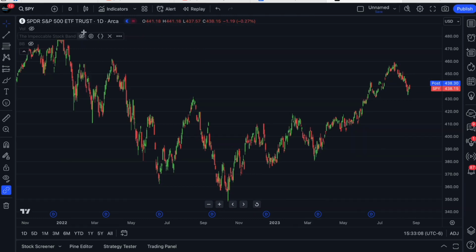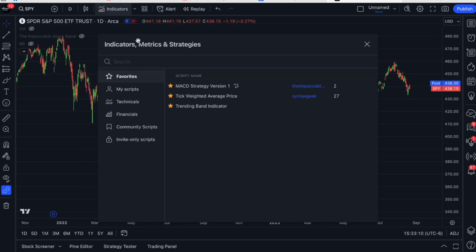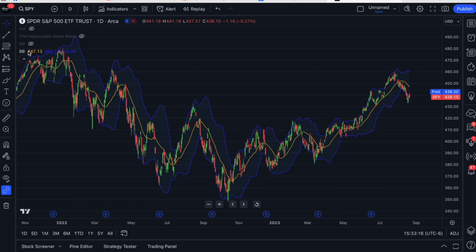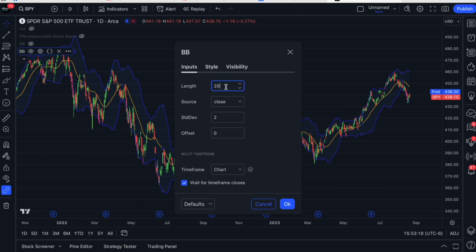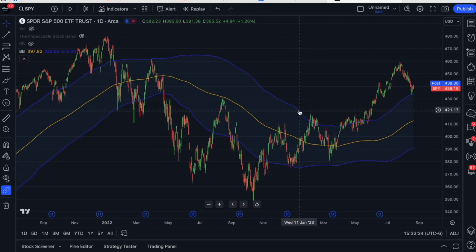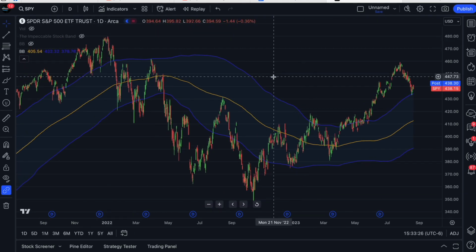However, if you don't have it, no problem. Simply go here to indicators, go to Bollinger Bands, the best way to replicate it. After you go in there, you're going to go into the settings of that Bollinger Band. You're going to change the setting to 200. You're going to set the standard deviation to 1, and voila, now we have it. So this replicates the band, but it's not exact, but whatever.